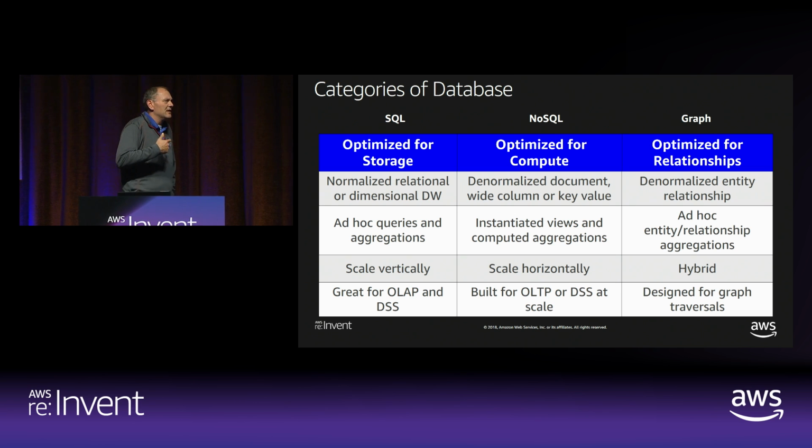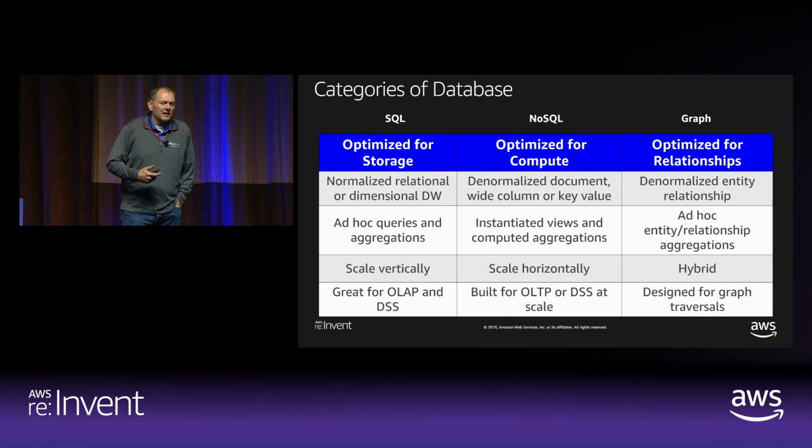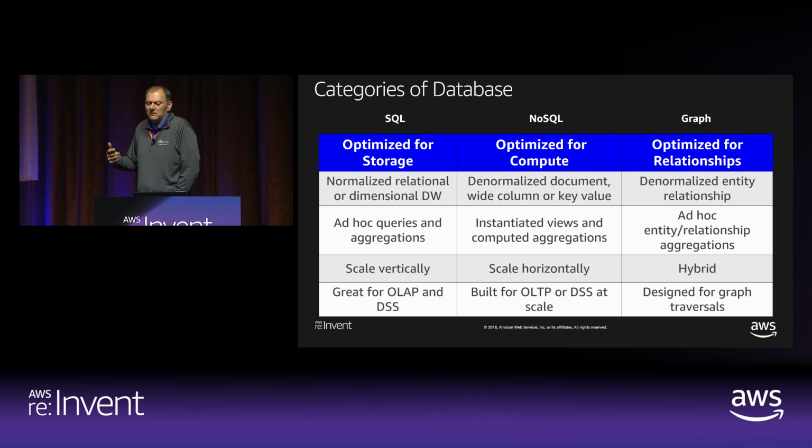And when we denormalize the data model, now we can scale horizontally across multiple boxes. Again, for nearly unbounded throughput and capacity. NoSQL databases are absolutely fantastic.